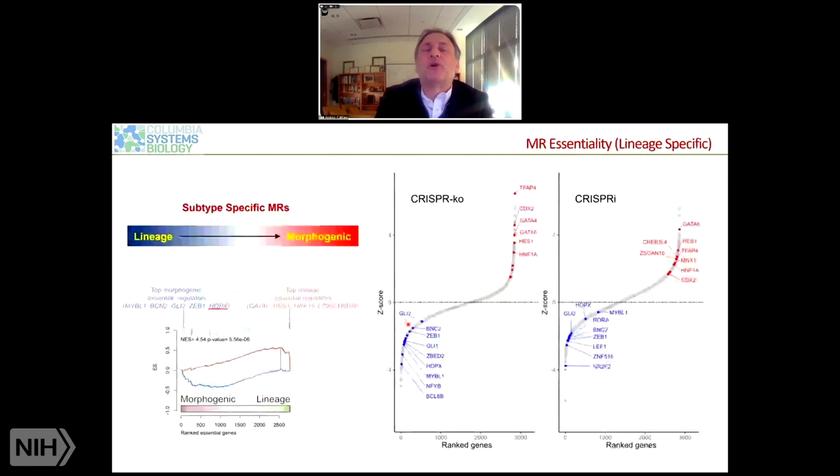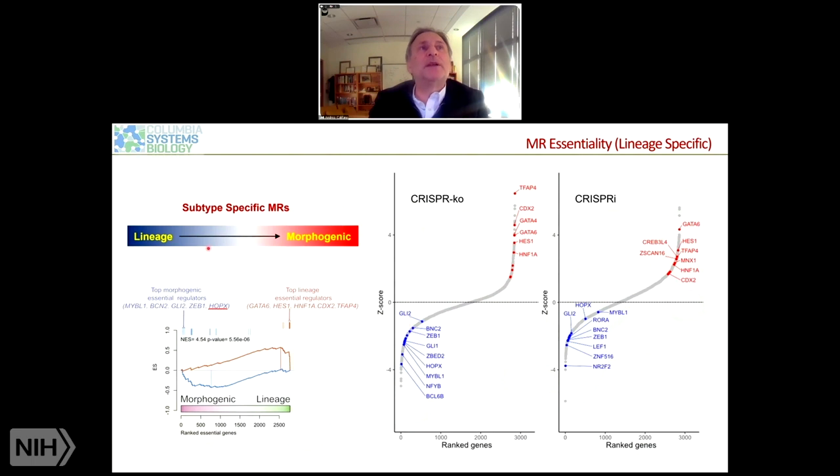And then we use this library to look at 2 things. The first one, we asked, are there master regulators that elicit essentiality that is actually subtype specific? And so we generated a signature to compare the lineage versus morphogenic cells, and we asked whether they were enriched. We did both by knockout and by CRISPRi, and you can see really striking enrichment, 10 to the minus 6 in terms of the p-value of the enrichment of the predicted master regulators in one lineage versus the other.